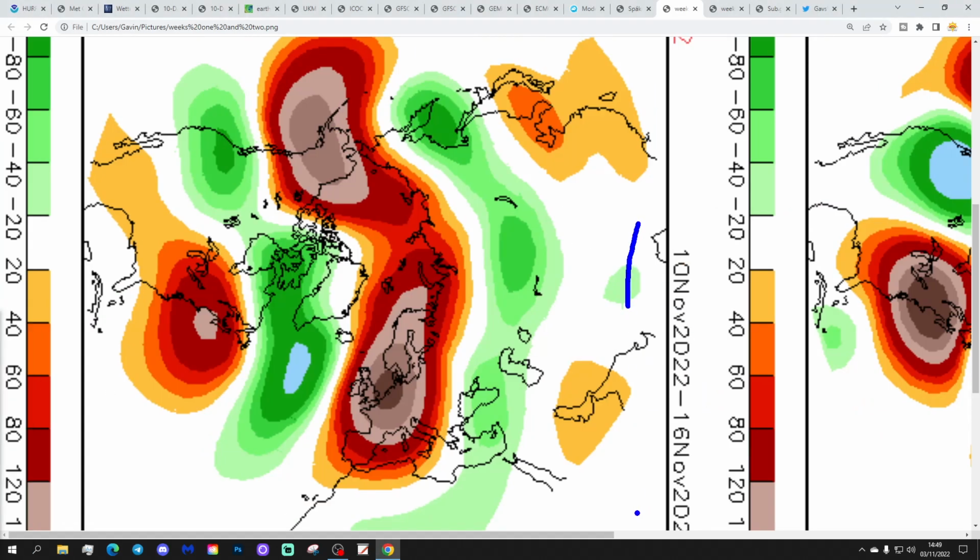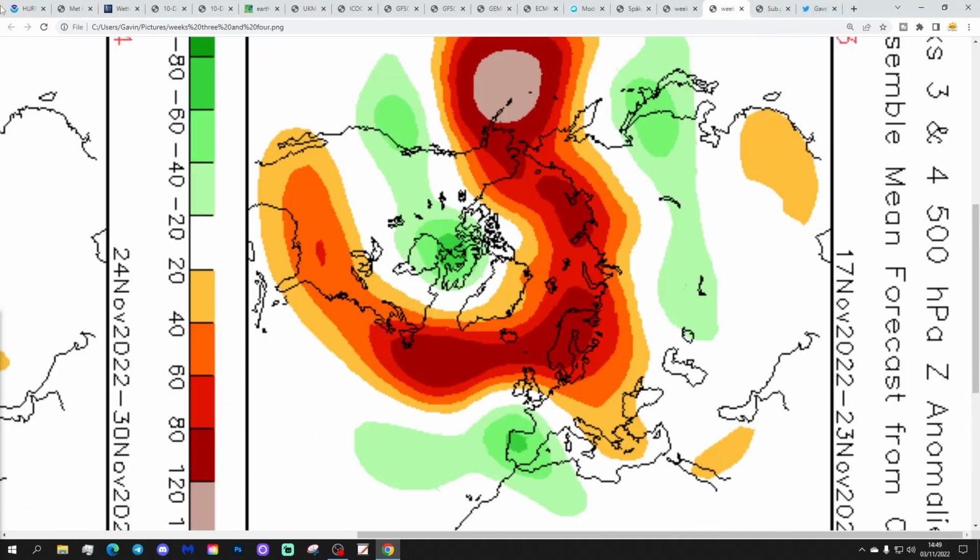Week 2 will be the 10th to the 16th of November with high pressure over the country and slightly to our east, low pressure out to the west. So that's going to be mainly dry and very mild as well, with winds coming in from a southerly direction. Week 3 will take the high pressure a bit further north, from the 17th to the 23rd of November. So you find the high pressure moving northwards to reside in the North Atlantic towards Iceland and Scandinavia, low pressure to our south.